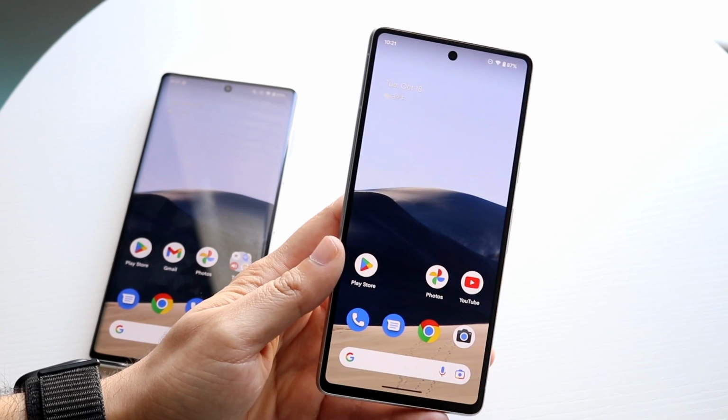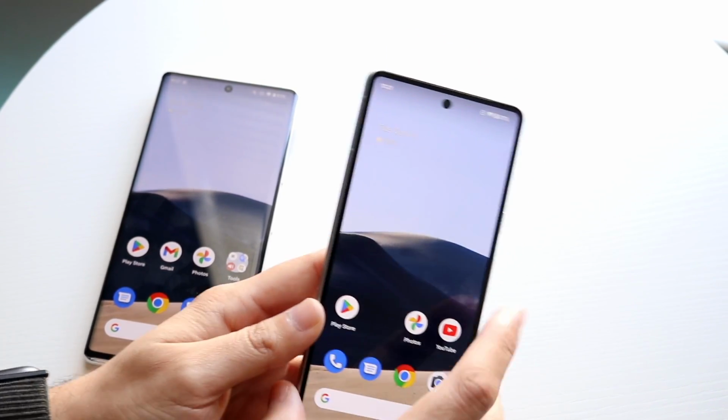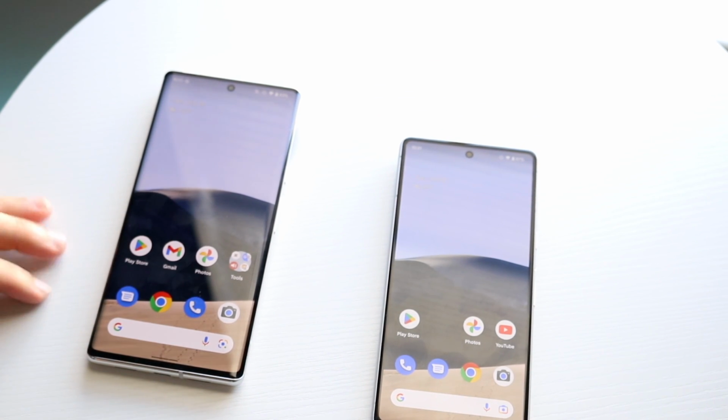Now let's go into a speed comparison between them. The Pixel 7 has the Google Tensor G2 chipset inside of it with 8 gigabytes of RAM, where the Pixel 6 Pro has that first generation Google Tensor chipset inside with 12 gigabytes of RAM. So let's go and see which one's the faster one between both.